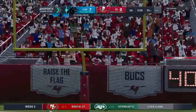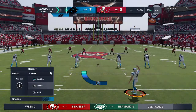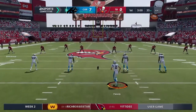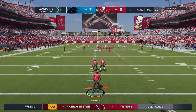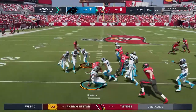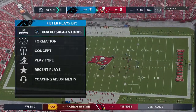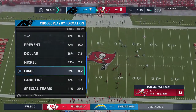And this will be good to give the Panthers a 7-0 lead. The score, Panthers 7, Buccaneers 0. Set now to kick this one away, and off it goes. Taking it about the 1. And they will wrangle it down a couple yards shy of the 30. 1st and 10 at their own 28-yard line.